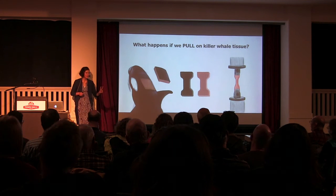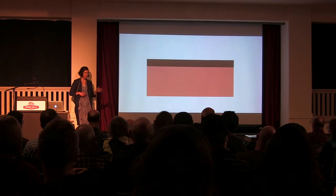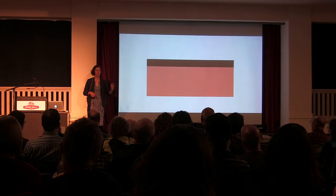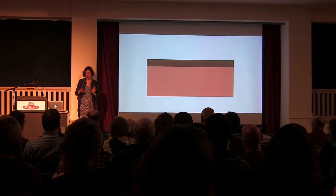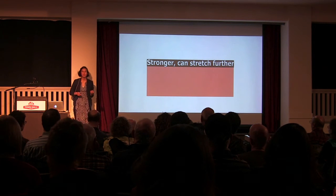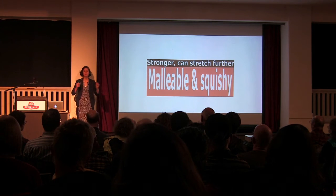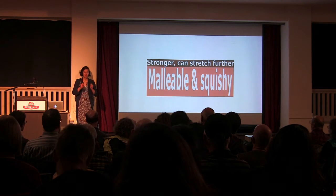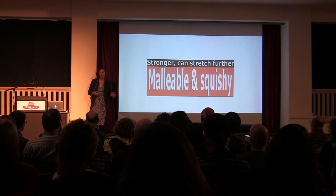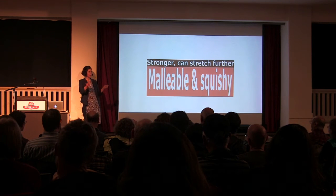So when we test these two different materials, we find a couple of differences between them. I'm going to illustrate them here on my block of tissue. We have the skin in black and the blubber below it in pink. The skin is much stronger, and it can stretch further before it breaks. The blubber is squishier and more malleable, but it stretches less before it breaks. So let's think of this as a piece of Jell-O, super malleable and squishy, but maybe can't be pulled much before it breaks.